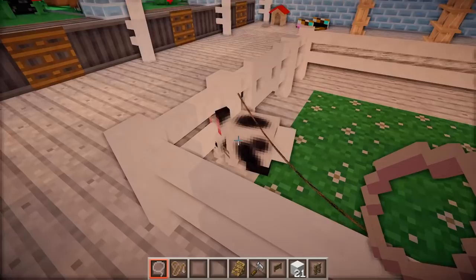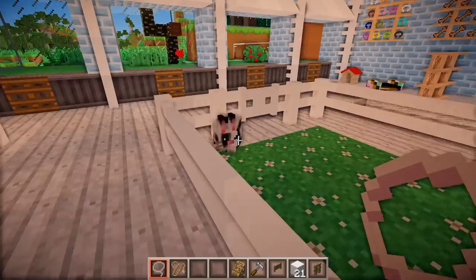Yay, we got one. Hi, you're so cute. This is your new home. I hope you like it and you will be adopted soon. Okay? Okay, let's go find some more animals.